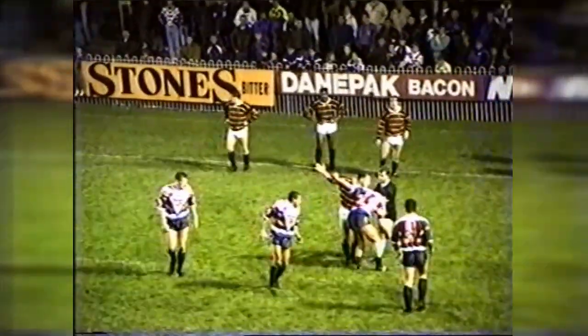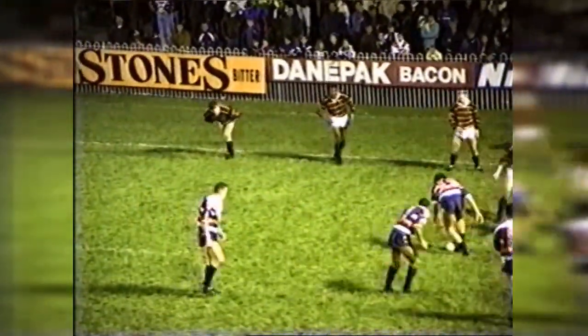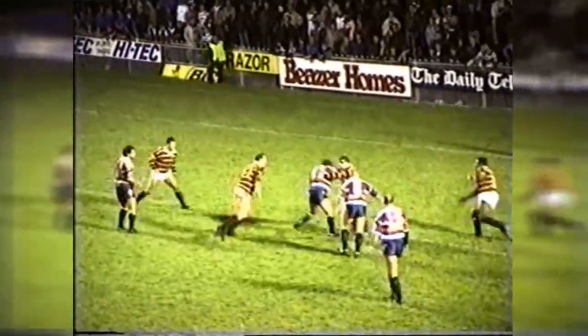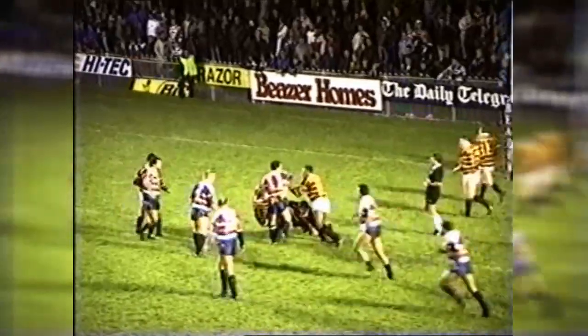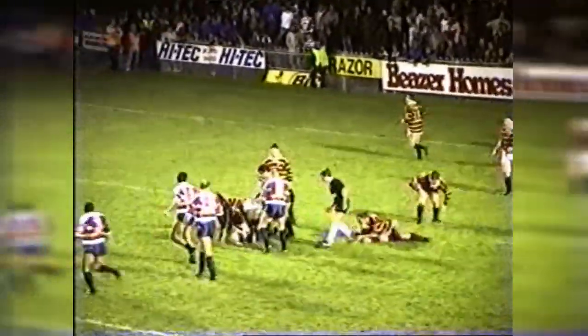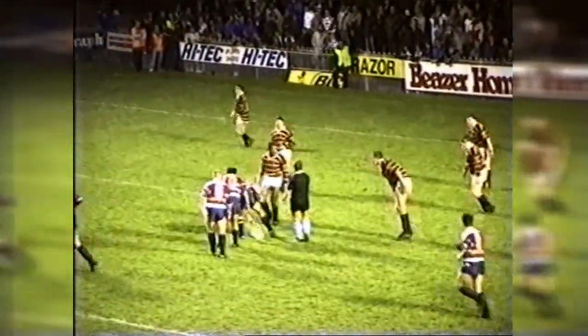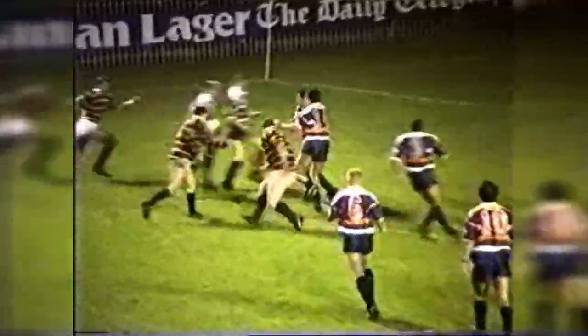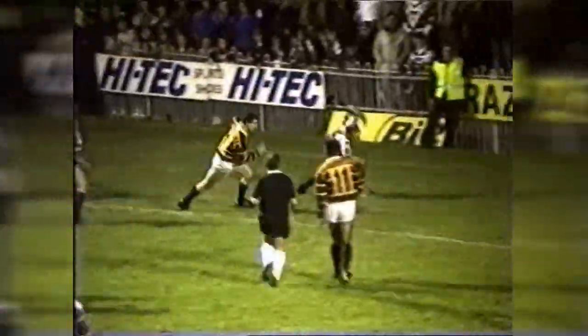Well, surely the Huddersfield man would be offside that time. Plays the ball to himself. Martin Pearce with the ball there. Gary Rose. Being pushed back in the tackle. So it's Tim Sharp with the ball, running at this defence. Gets that ball up, it's a try.